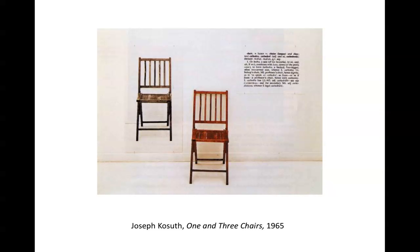Kosuth again gives us One and Three Chairs, same idea as One and Three Hammers, just bringing home this contrast of photographic representation, three-dimensional object, and textual definition.